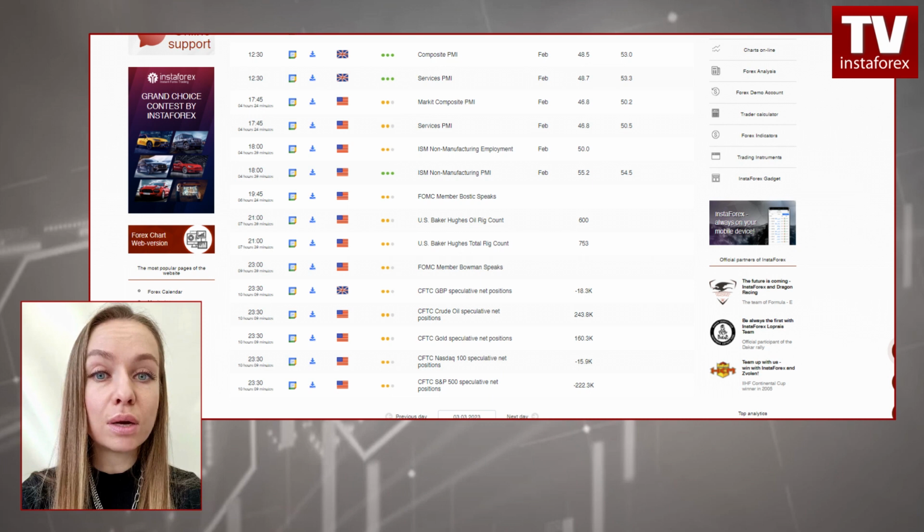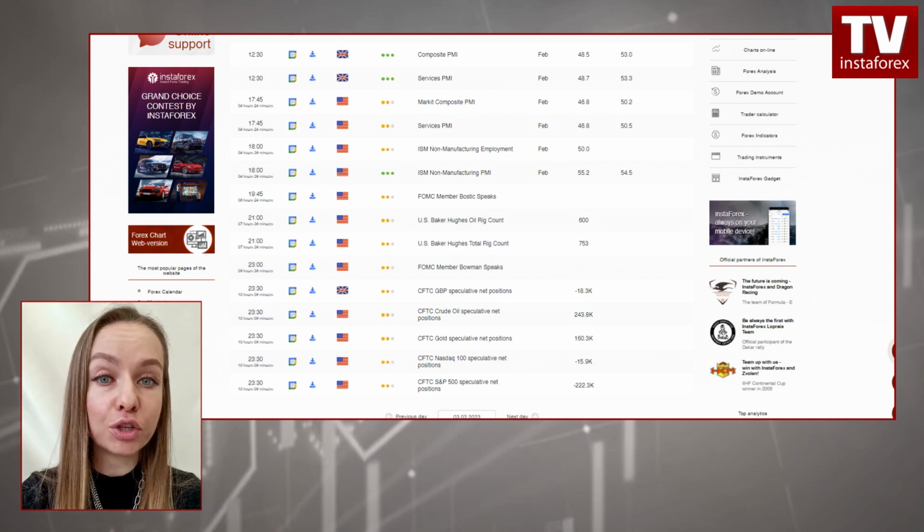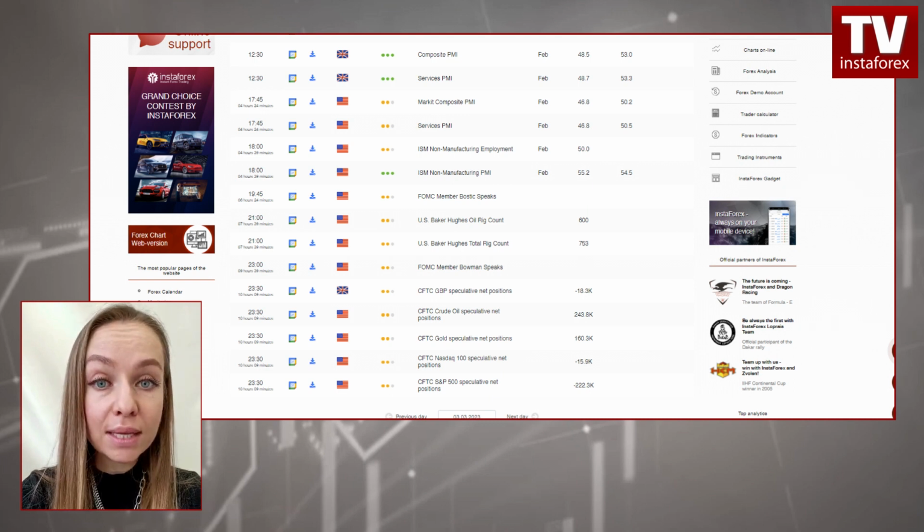Against this background, downside momentum may fizzle out, thus allowing the euro to turn positive. The UK is set to release similar data on services industry activity. If the indicators top estimates, the British pound may enter a strong bullish correction. In the second half of the day, market participants will receive Purchasing Managers Index figures from the United States.